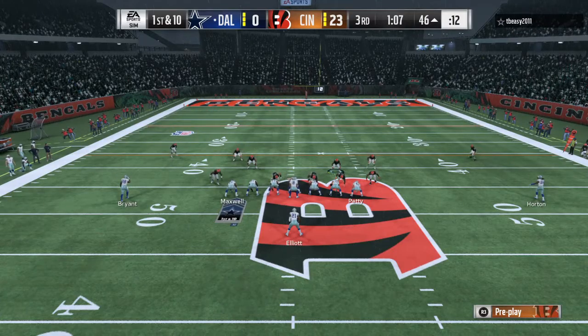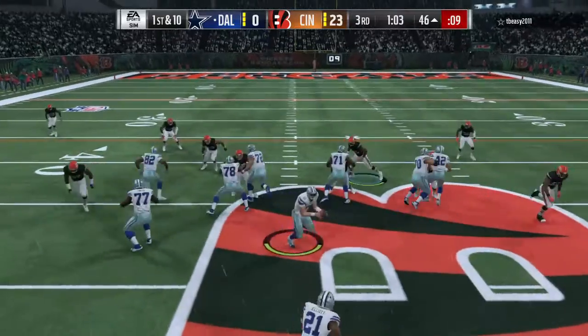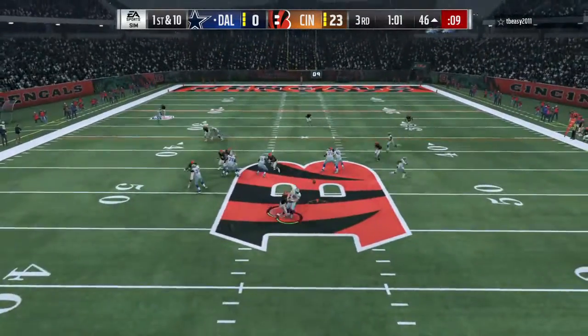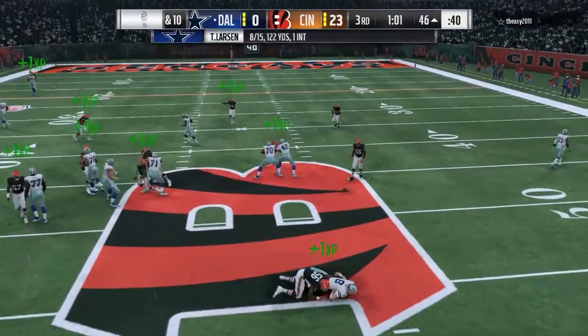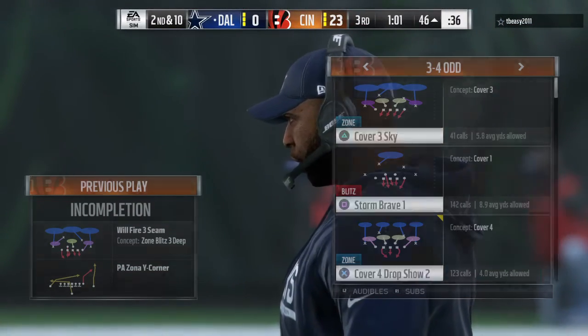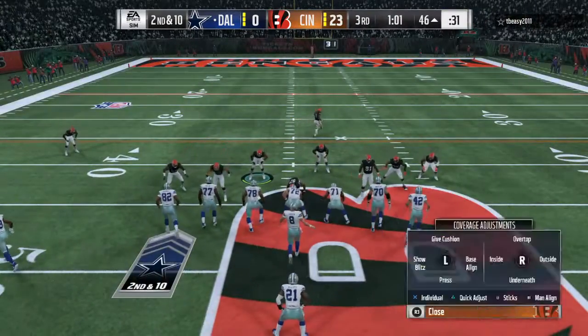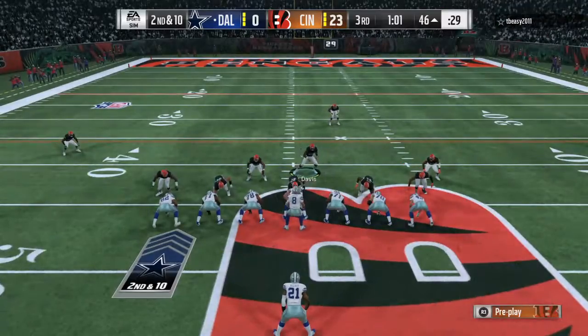Green, 39. Green, Leopard. All right, here we go. Off the play fake. Larson, and that's incomplete. That one didn't quite make it to the target, but that's not always a function of the strength of the arm of the quarterback, is it? Sometimes there's just too much pressure there. In any case, the ball doesn't arrive.